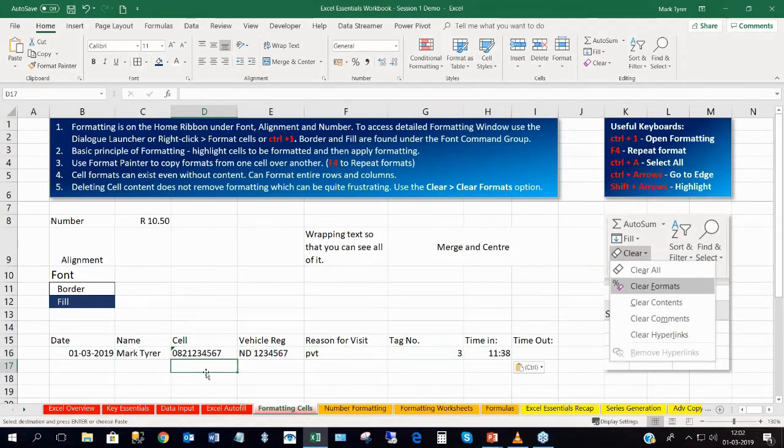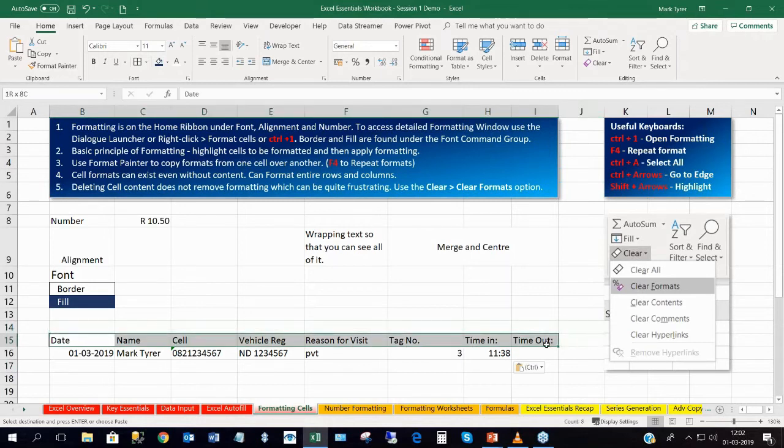Okay, so if I had to apply what I learned now to this particular example, if I wanted to format all of these cells exactly the same as my headings, simply drag over multiple cells, I can then apply formats across all of those. And typically what we do with headings is we bold them, Control B is a shortcut for that, and then we can center them.